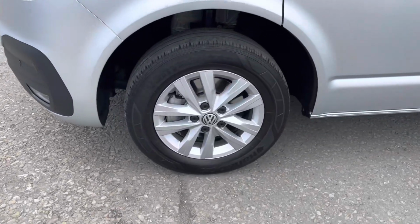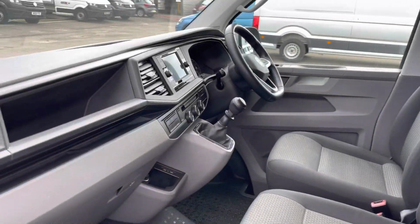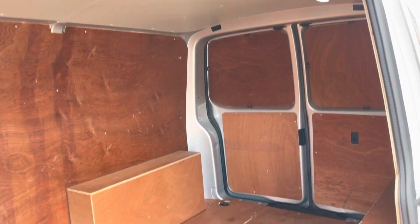Going around to the side, you've got your 16-inch Clayton alloy wheels. Just taking a look in the cab there, you see you've got your three seats and your dashboard. We'll have a look at that in more detail later on in the video. You've got your sliding door on the passenger side, your full solid bulkhead there, your lights in the roof, and your ply lining throughout the rear to protect the vehicle.